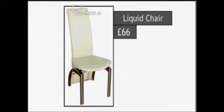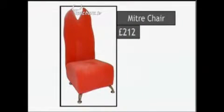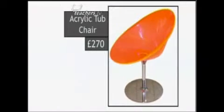A designer touch for the head's office. These are expensive and unusual. Could these designs have a place in your school?